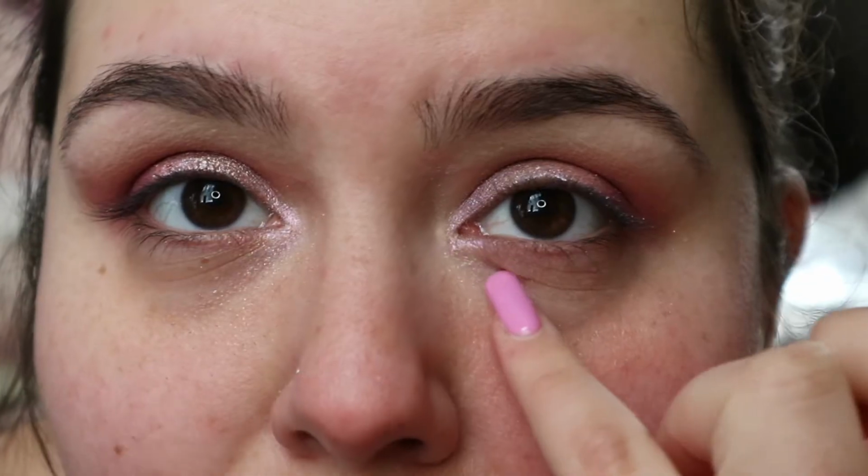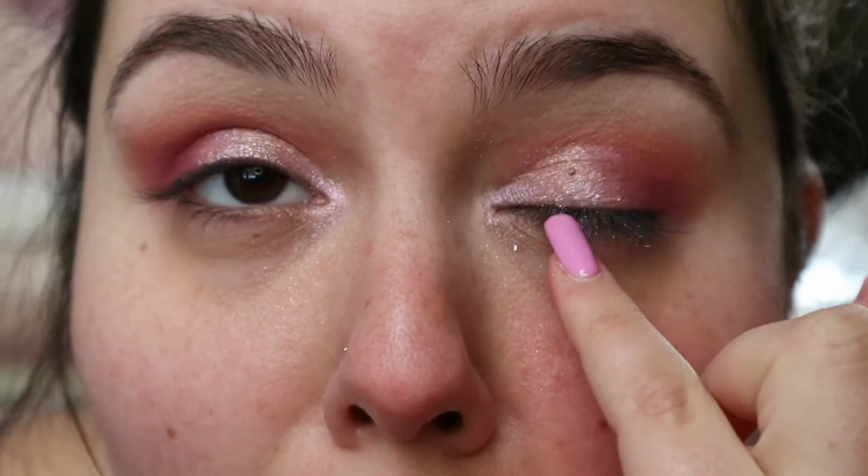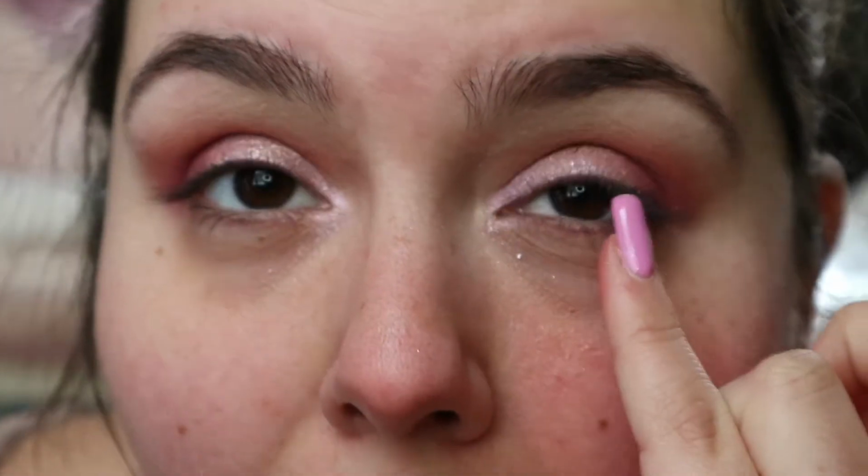Again, another purple iridescent. I don't like that. No, not feeling that. Nope. I'll zoom you guys in. So as you can see, the gold shadow kind of has lifted off that Cover FX shade, and this shade feels like just another iridescent. I'm sick and tired of having iridescent shadows.